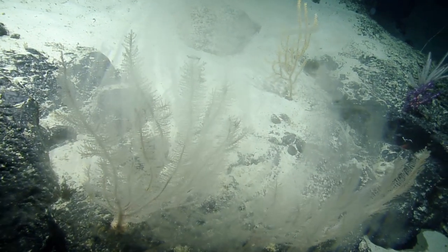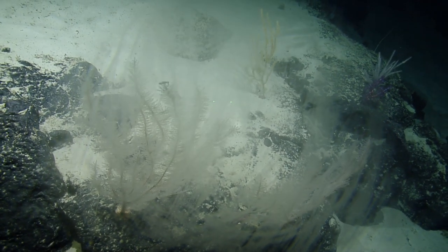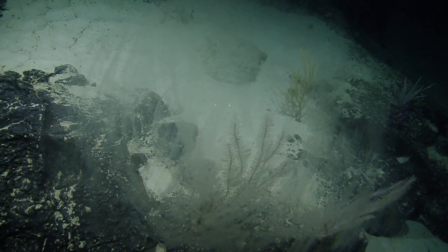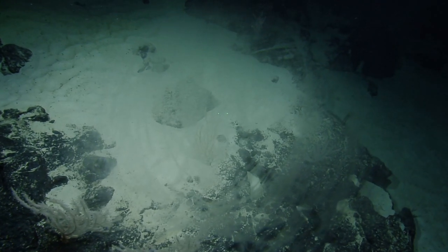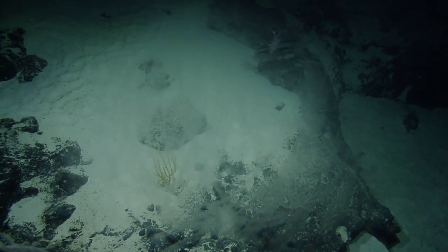This looks like Paramuricea, and I'm having trouble with these two white ones. Oh, they might be Callogorgia, which if they are, that's new for... Oh, there's a Iridogorgia in there too, baby Hemicorallium. Yes. All right, I think we're good on those two. Thanks. Got a Narella there. Rock pin on the side over here.